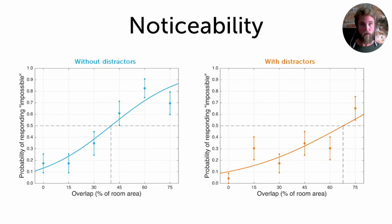So this brings me to the results. First, in terms of noticeability. For each overlap level, we determined the pooled probability that participants found the overlap level impossible and fitted separate psychometric functions for the condition with and without distractors. So these 2 figures show the pooled response probabilities and standard error across participants and the fitted psychometric functions.